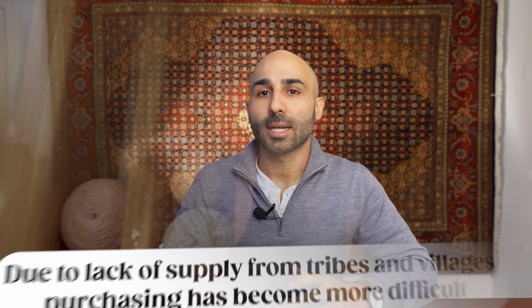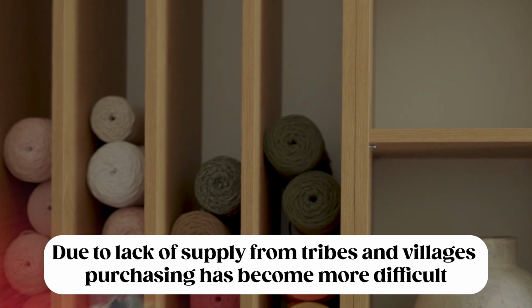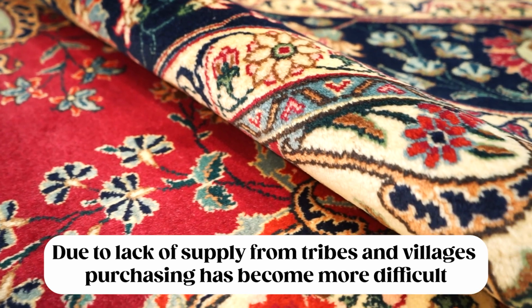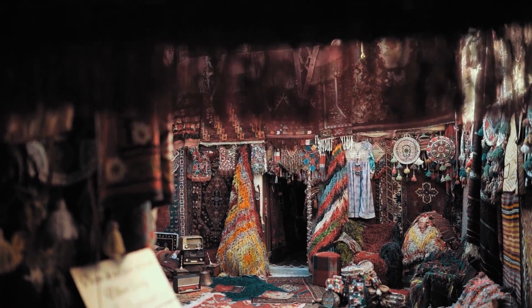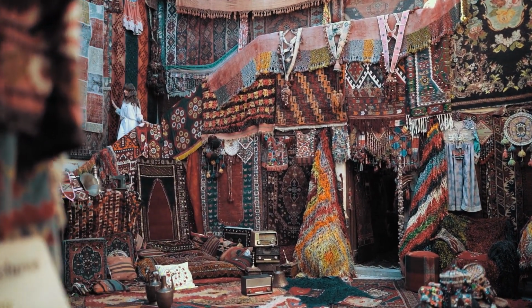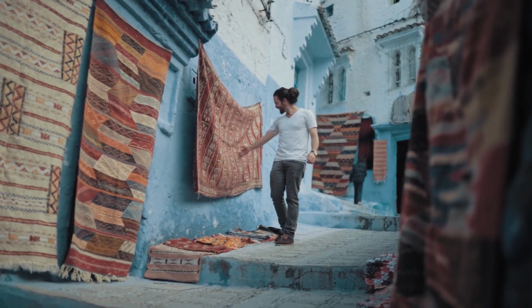Due to this lack of supply from the tribes and villages and just the shortage of Persian rugs that are available to purchase, this makes the sourcing of new Persian rugs more difficult. And so when the purchasers go to Iran to source the rugs, instead of being able to buy them in bulk and buy many at a time, now they're forced to start picking out rugs one at a time, as they're harder to come by, especially when it comes to the rugs that are coming from the tribes and villages.